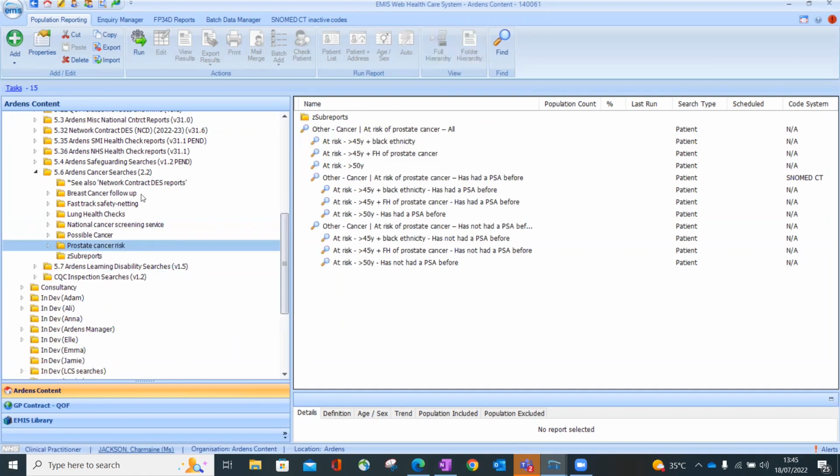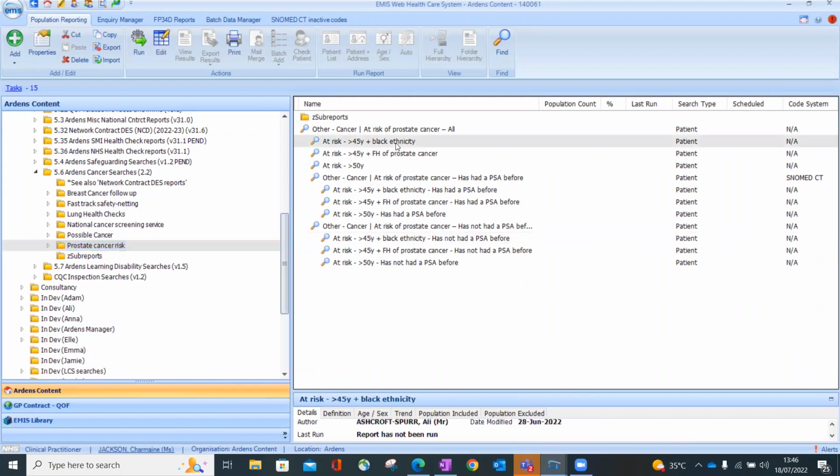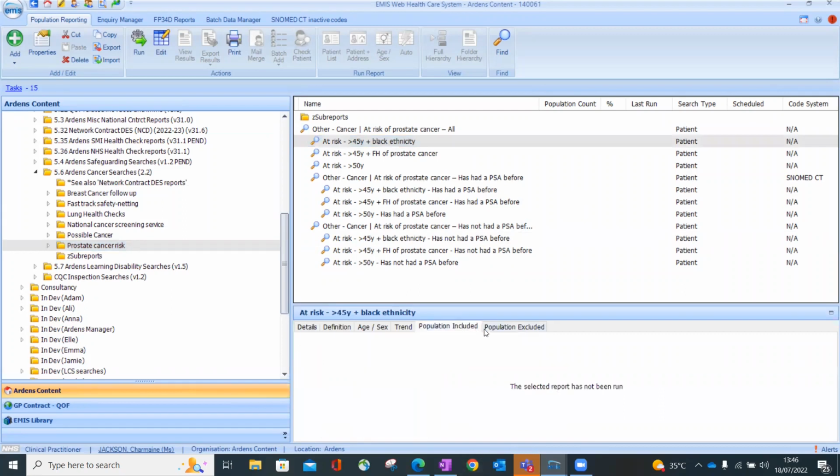This is new, so make sure you've got the latest search folder, 2.2, Ardens cancer searches. And this is looking into patients who are possibly at risk for prostate cancer based on their background or based on particular criteria in their records. So these are very, very new. And I know your CCG particularly wanted me to highlight these searches. So really definitely make sure that you download these if you haven't got them. They are following the guidance that's expected for this area as well. Really straightforward to use. You're just running the search folder. And again, anyone that meets that criteria, you'll be able to find within the population included area.